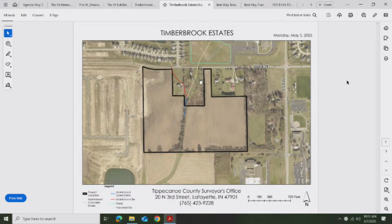In general, the west half is pretty straightforward. It drains to Timberbrook Meadows. It's in accordance with that approval. It meets all the drainage ordinance criteria. On the east side, the site is 48 acres, and it essentially all goes into the ditch.